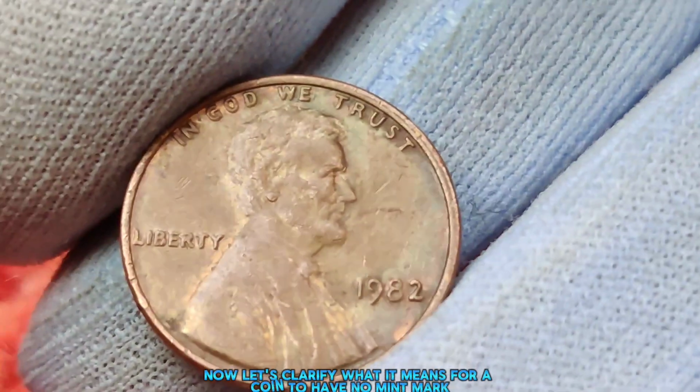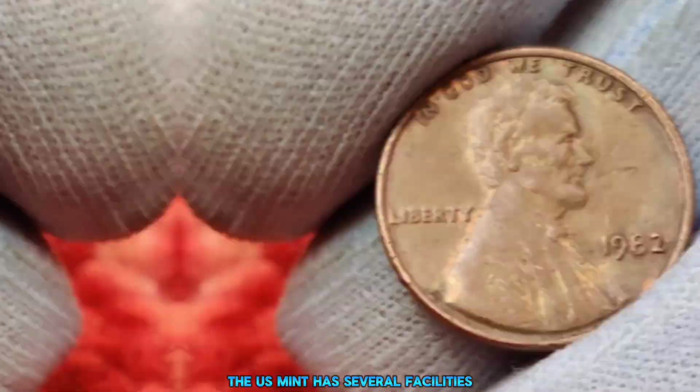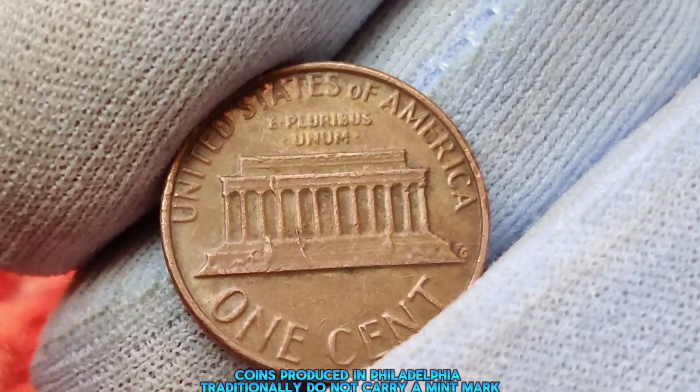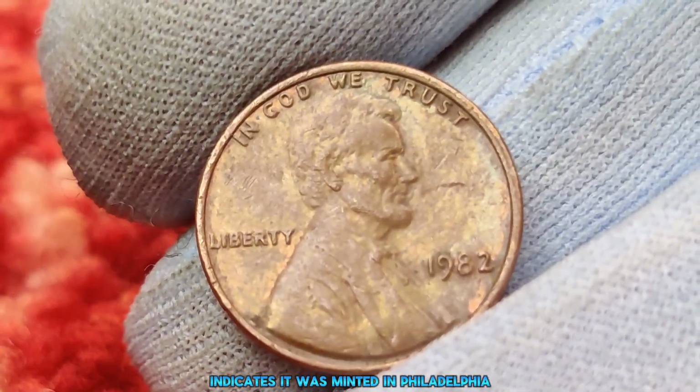Now, let's clarify what it means for a coin to have no mint mark. The U.S. Mint has several facilities, including Philadelphia, Denver, San Francisco, and West Point. Coins produced in Philadelphia traditionally do not carry a mint mark. So, a 1982 Lincoln cent without a mint mark indicates it was minted in Philadelphia.